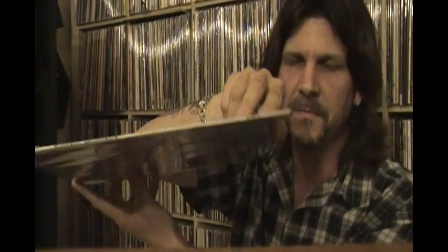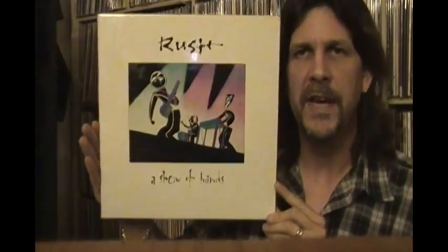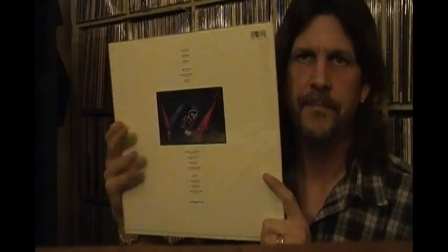And the other thing is, if you look at the spines, obviously the spines are different. The German pressing has not only the lettering on the main spine, but on the top of the LP as well. I've noticed that on a lot of German material, they do that. And then A Show of Hands. This is the 3rd live album. Dual LP.